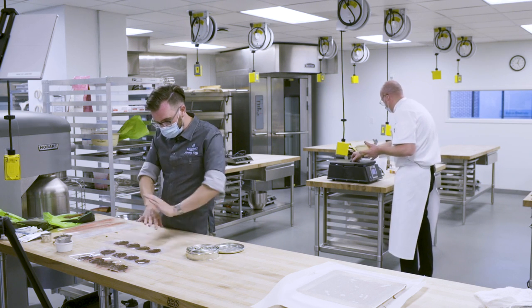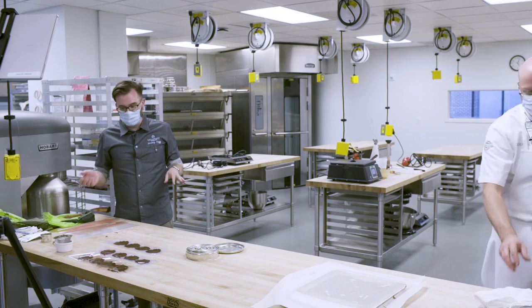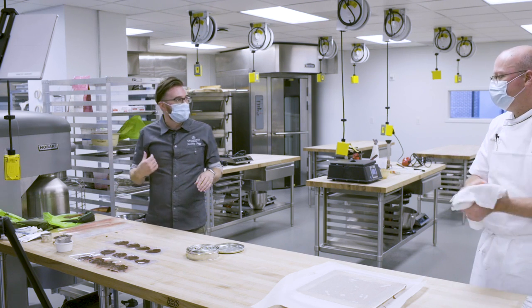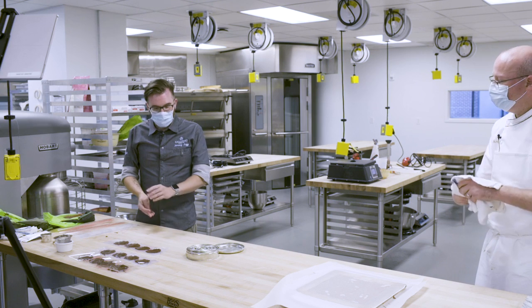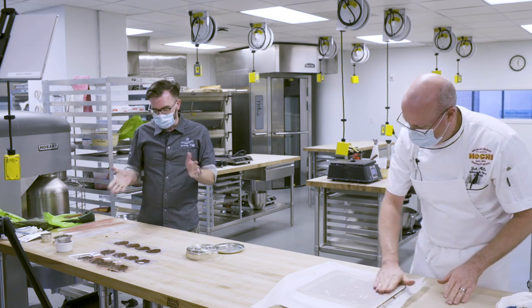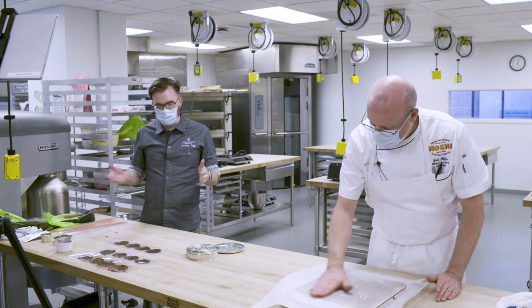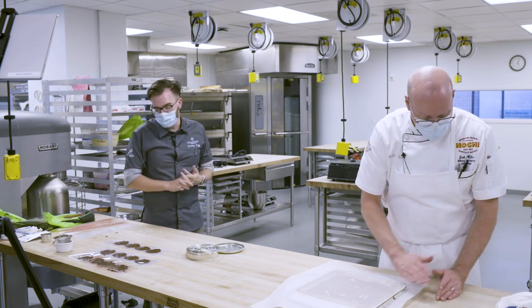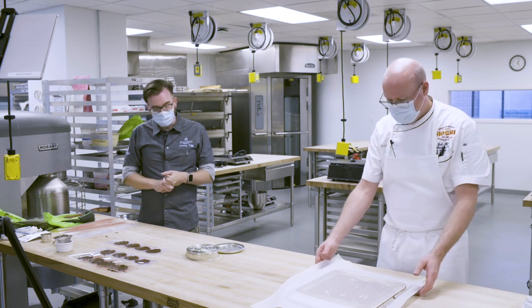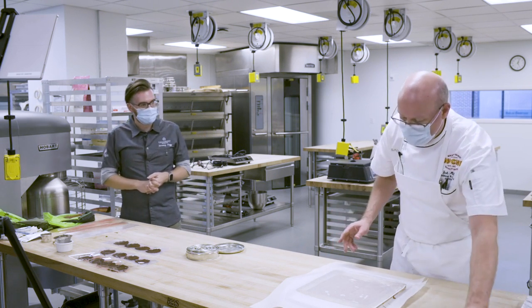So yeah, we'll just let these set, and we'll take them off the acetate here at the end of the class when we unmold the other bonbons, and we'll see how our chocolate did. Fingers crossed that it's working out. The process, though, you saw, is exactly how you would do it. Hopefully, your chocolate did not give you troubles like ours did. But yeah, are we good? Not quite yet.